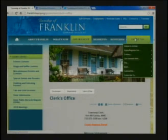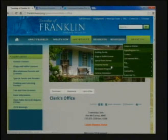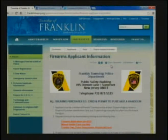I want to is another one of these menus that's going to evolve over time. As our staff comes to us and says, hey, 6 times a day I got a call for X, we'll make an I want to for it. And so, if you want to apply and register for a firearms permit, you may not know that the police department handles that, but this menu will help you figure that out.